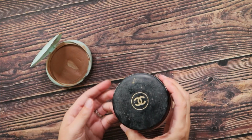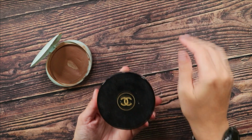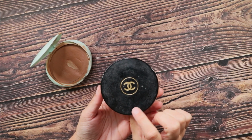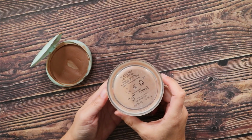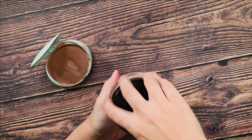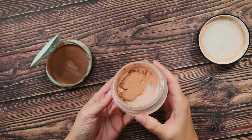And then this here is ancient in my collection. So ancient, in fact, that they have sort of rebranded this product, and I think they've made some tweaks to the ingredients as well. But this is the Soleil Tan de Chanel. Again, it goes by another name now. And this is going to be in a Project Pan update, but you're getting the spoiler here.